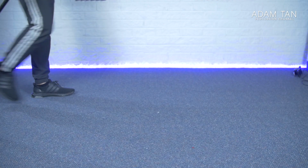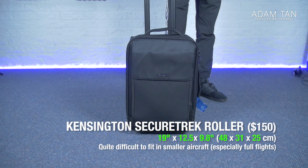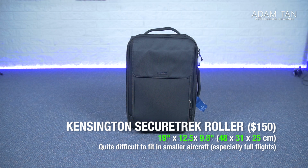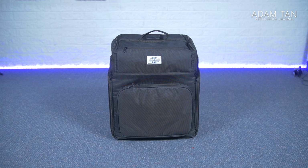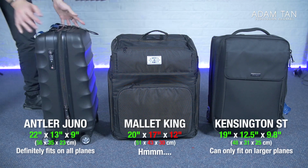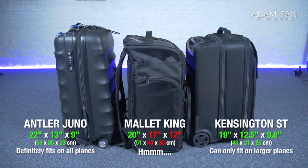I also have this Kensington suitcase, the Kensington Secure Lock. As you can see, this suitcase is a little bit deeper and a little bit larger than my Antler Juno, and as a result, when I take it on smaller planes like the CRJ700, Boeing 737, Airbus A320, this bag will sometimes struggle because it needs half of an overhead locker to itself. And then we have the Mallet King, which is clearly larger than both my Antler and my Kensington, and there is no way, verifiably, that this bag will fit in an overhead locker, unless you're flying business class, first class, or a private jet.